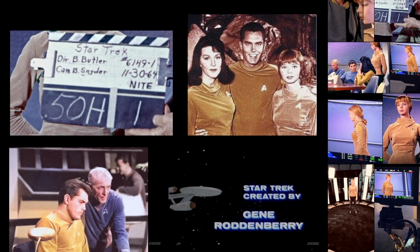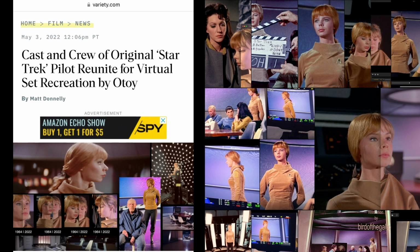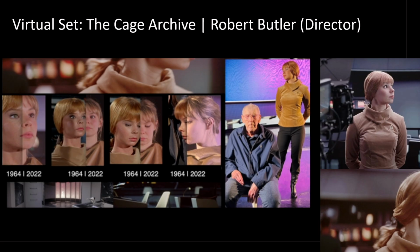So the story of Star Trek is something that is just as important as the assets and the renders and the images. And so as we were looking at archiving that, we started at the very beginning last year with The Cage, which is the pilot episode of Star Trek that was filmed, you see here, November 30th, 1964. And when we put out the first bit of the Roddenberry Archive that was related to The Cage, it got a lot of great attention. As you can see here, we brought in performers, actors, and we even brought in the director, Robert Butler, who directed that pilot episode 57 years earlier. It was an incredible experience. I want to play a video showing the interview we did with him.